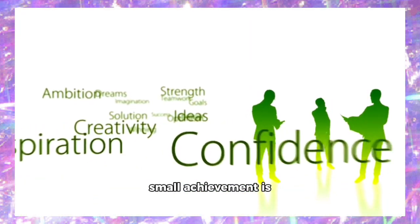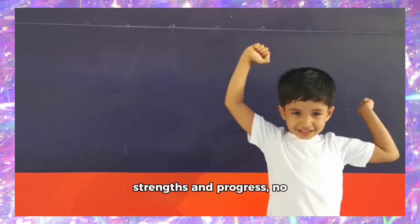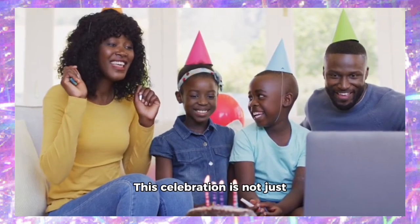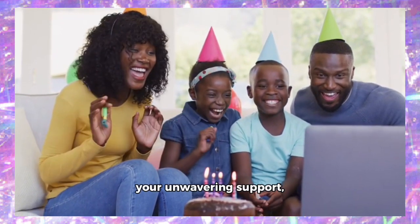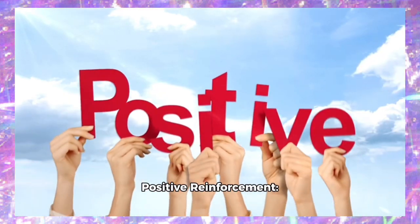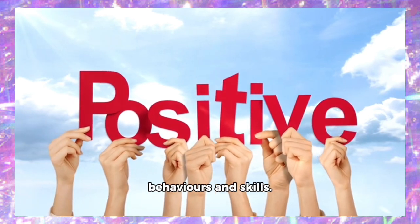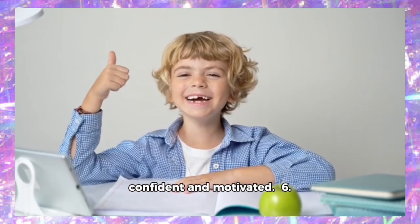5. Focus on strength. Celebrate wins. Every small achievement is a victory. Celebrate your child's strengths and progress, no matter how small they seem. This celebration is not just a moment, it's a testament to your child's resilience and your unwavering support, which fills you with pride and encouragement. Positive reinforcement. Use positive reinforcement to encourage desired behaviors and skills.